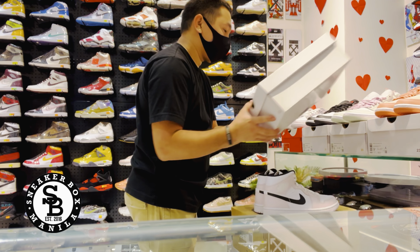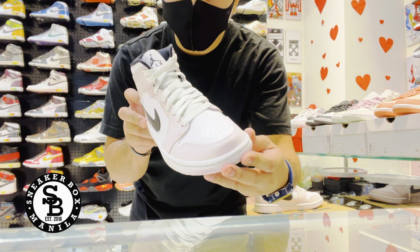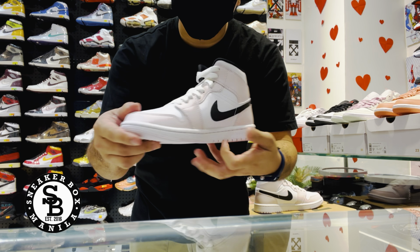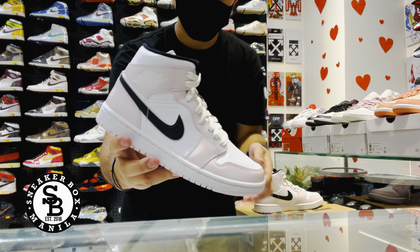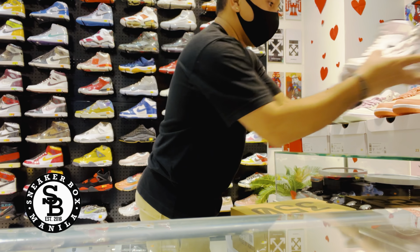Air Jordan Mid Barely Rose brings a light pastel color to the ever-growing line of women's exclusive Jordan mids. The women's Air Jordan 1 Mid Barely Rose is equipped with barely rose and white leather overlays on its upper.